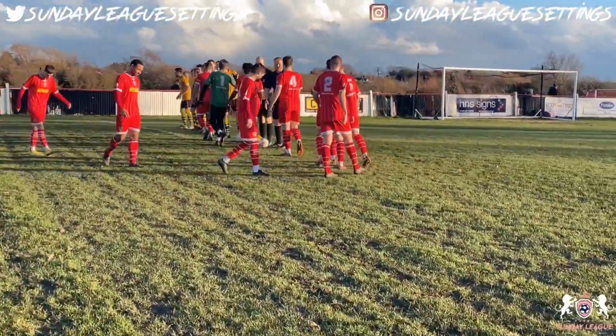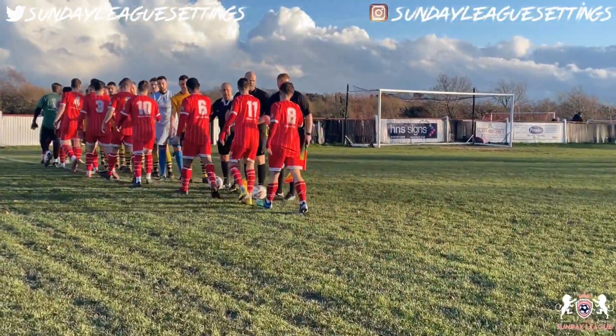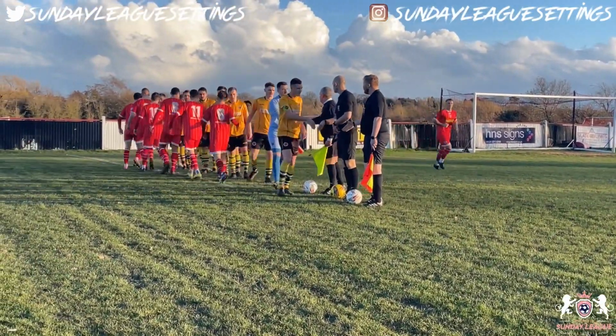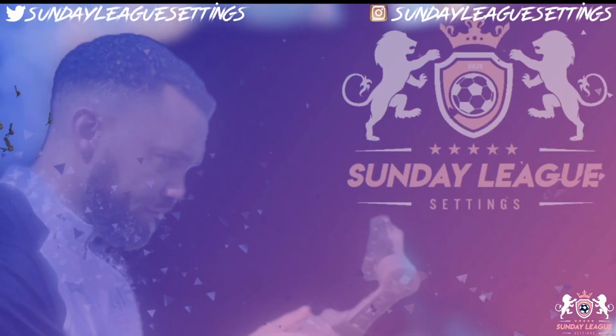Matthew Hunt, number 7, Perry Moss, number 8, Charlie Tilley, number 9, Connor Collins, number 10, James Lemon, and number 11, Hayden Morris. Substitutes for Droitwich are number 12, Ollie Thompson, number 14, Josh Bellamy, number 15, James Dean Grouse, number 16, Connor Bay.